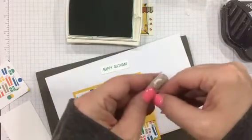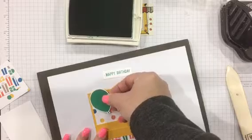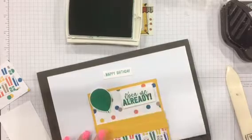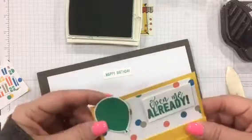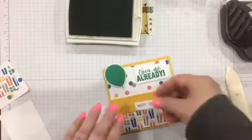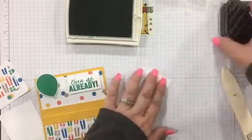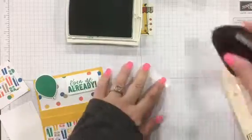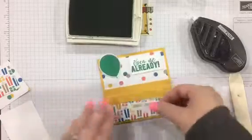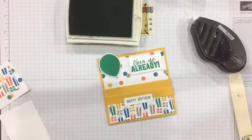I like things with a little bit of dimension on it. It just is a little more eye-appealing. I'm going to go ahead and stick that up there like so, so it pops up over a little bit. I think that'll be kind of fun. And then I'm just going to take some fast fuse, and we will stick the sentiment right there like so.